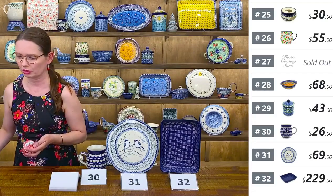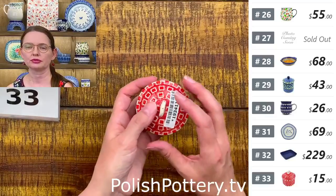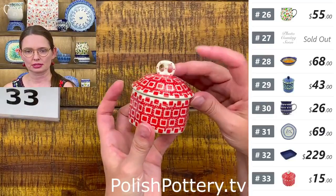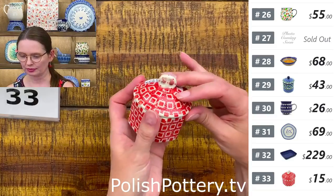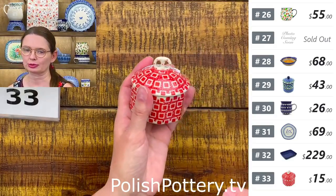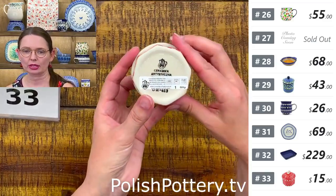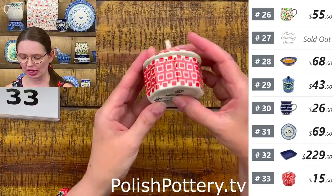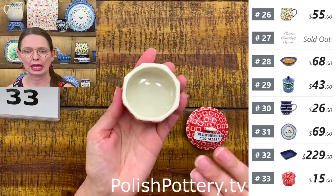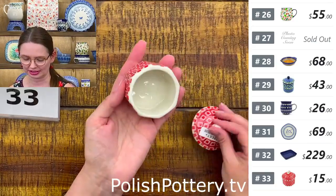Little jewelry box. If you like it to be your jewelry box, they call them pretzel boxes, and this is the mini pretzel box. They are approximately like 2.75 by 2.75, so fantastic little trinket box. I also like to use them to have the round cotton pads to remove your makeup. This is fantastic size. They fit perfectly in here.